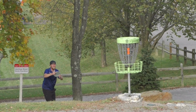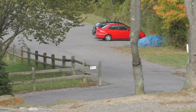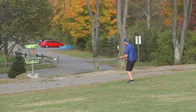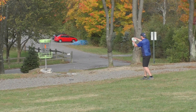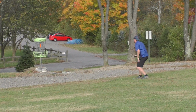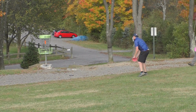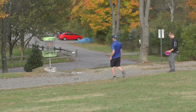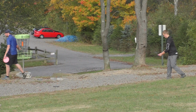Cody coming back for the 3. Oh, Cody. Cody coming back for the 4 now. Even more of a death putt this time. Good cleanup, Cody. That is a great putt there. Justin for the 3.